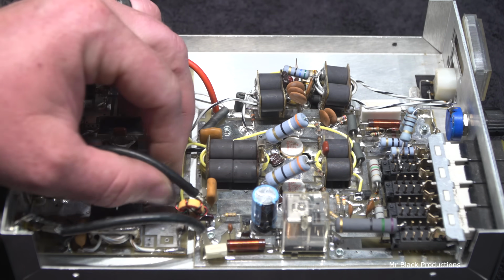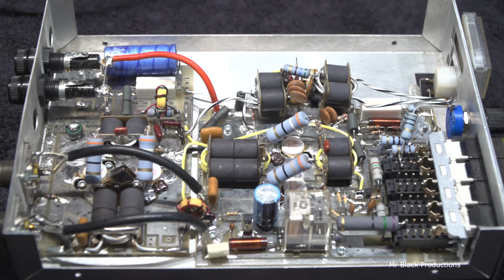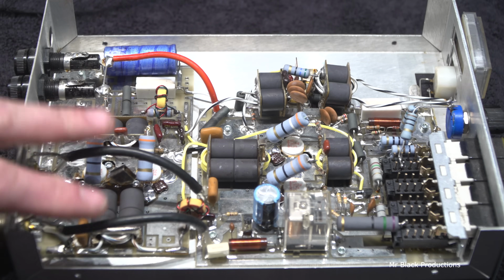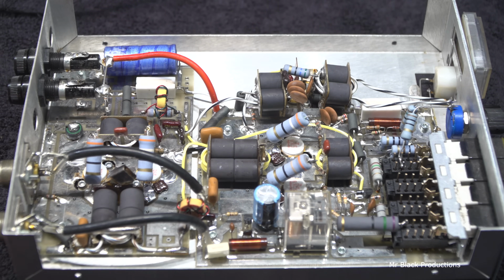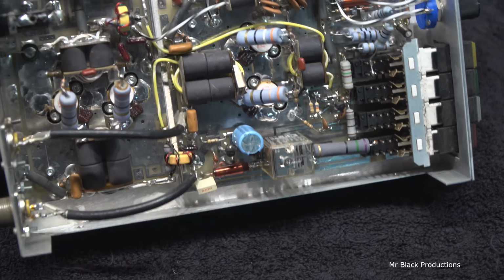Now, this coax here is just the cheapest stuff on earth. So we're going to replace this as the next step, and we're going to put probably 316DS here. But I just want to show you this thing cleaned up really well. It looks like new on the inside now.